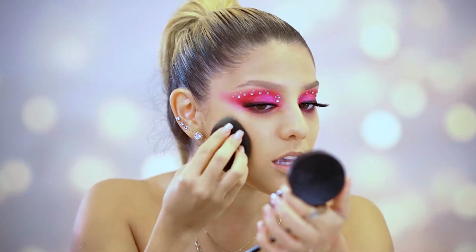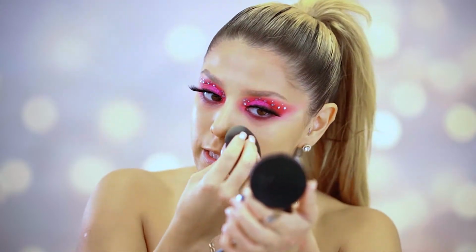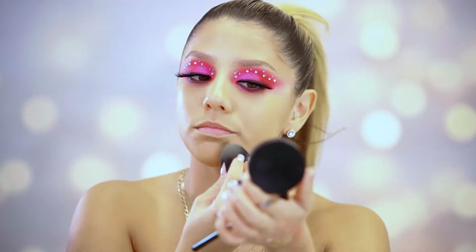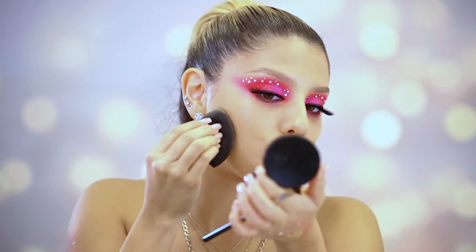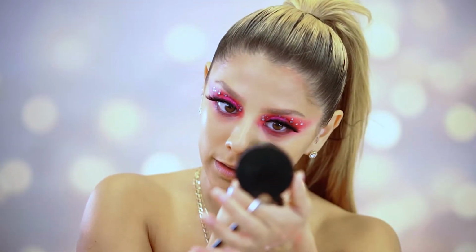Then we're gonna go in with the sponge, and this is kind of damp, not really. I let it dry because I don't want it to be damp, because obviously the blender soaks in a lot of the product. So now that it's kind of dry, just tap in the rest of what I already blended, but this gives it more of a flawless airbrush look, which I love.